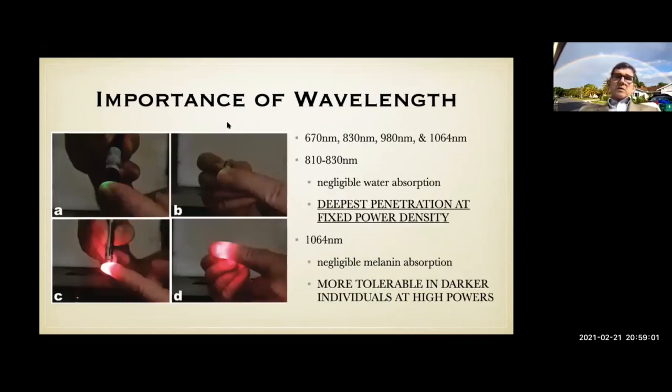We'll just briefly talk about the importance of wavelength. You have to consider these things, or else you're not even going to penetrate the skin, and you don't want to waste your time and money and patients' prognosis. This just shows you some green light will not even go through the thumb, but red light will.